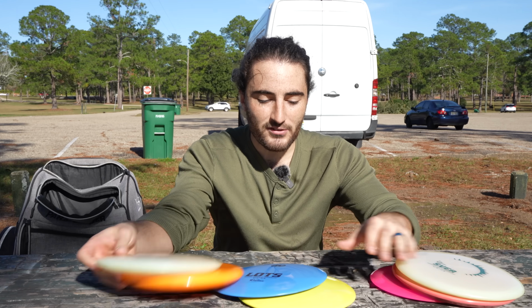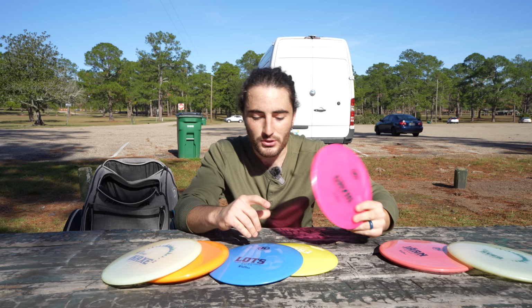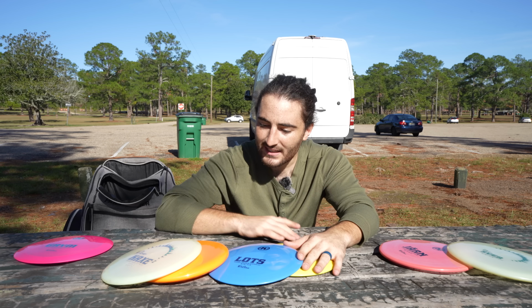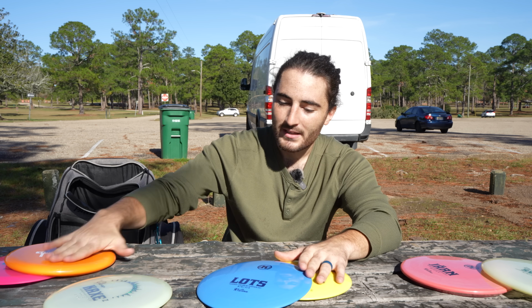I would say my least favorite disc out of this bunch, I think it's gonna have to be the Grim because I wanted a stable-ish distance driver. Like -1-2, you think it's stable, like the Lotus when I threw it on that last hole. So Grim, I'm gonna have to put last. Second last, I think it's gonna have to be the Reiko for me. Just could not figure out throwing or putting with this thing. Obviously premium plastic is stiff, I don't like to putt with it, but it's gonna have to go there.